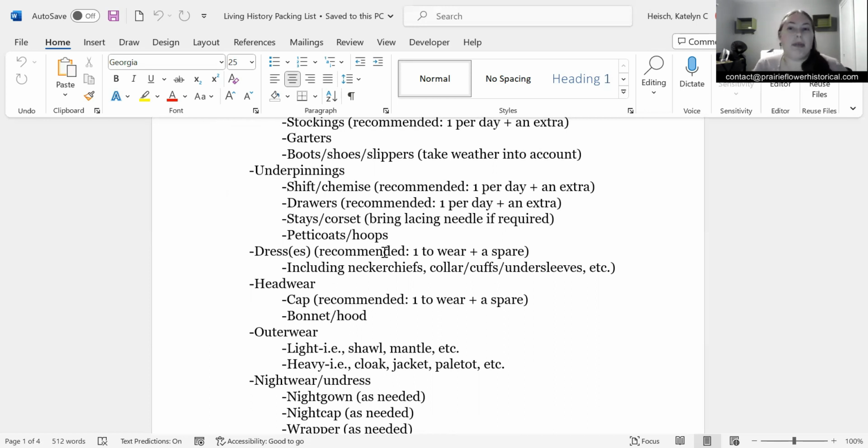But again, I recommend 1 per day plus an extra. Drawers, which are not necessary for every time period either. I don't really wear them pre-1860s myself, although they do exist earlier in the 19th century. I just hate them, so I don't wear them. But again, if you're going to wear them, 1 per day plus an extra.